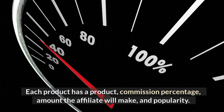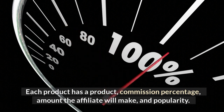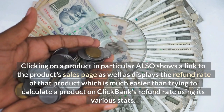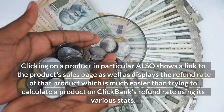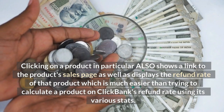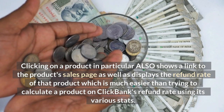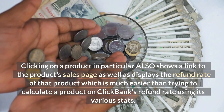Each product has a product, commission percentage, amount the affiliate will make, and popularity. Clicking on a product in particular also shows a link to the product sales page as well as displays the refund rate of that product, which is much easier than trying to calculate a product on ClickBank's refund rate using its various stats.